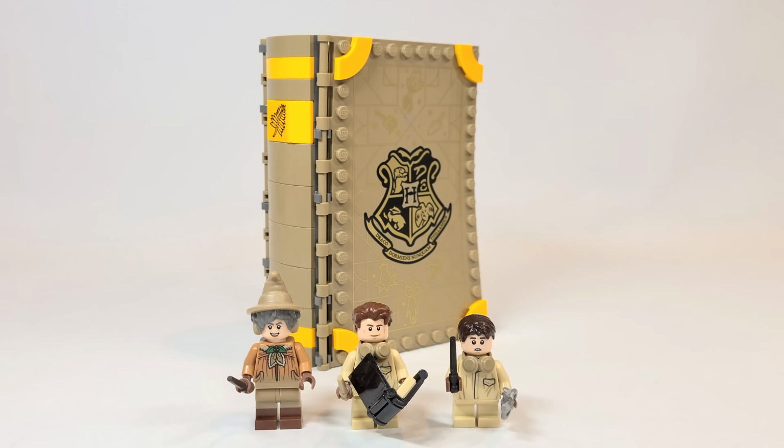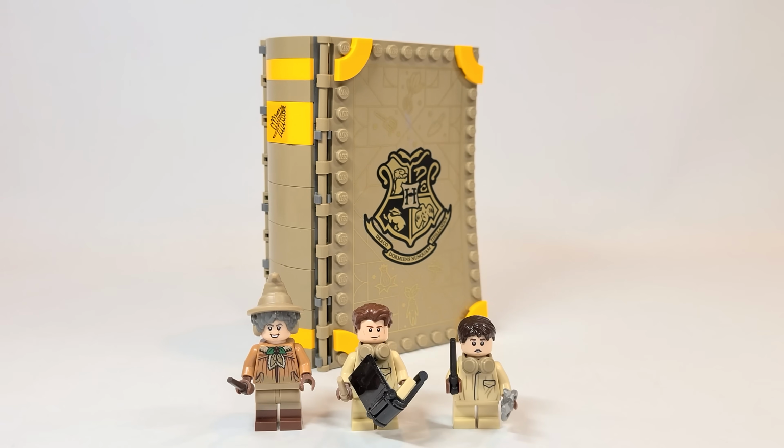But anyways, everyone, what do you think of this set? Has anything like this ever happened to you, where you open it up and it has just been so badly damaged that you can't even build the set to its full capacity?